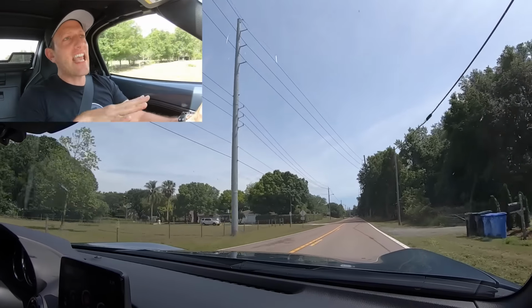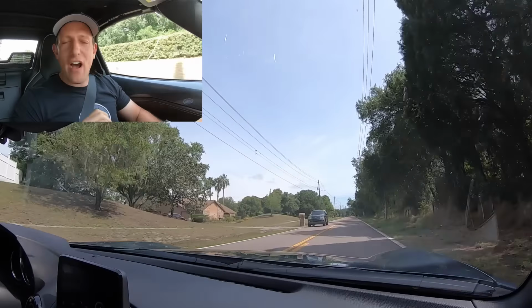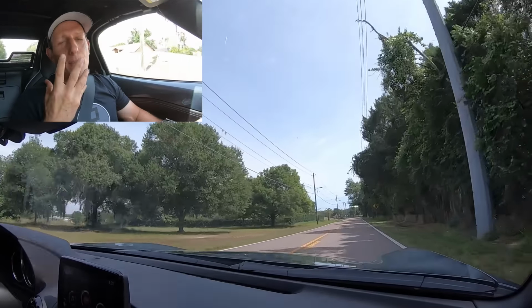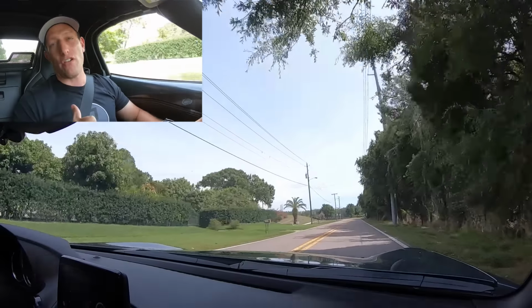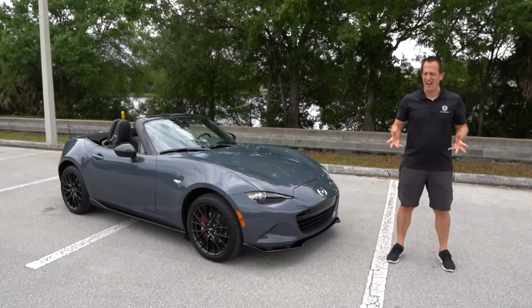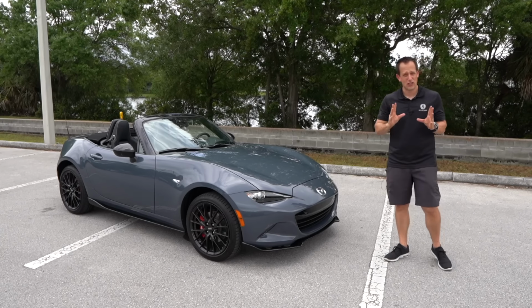Wonderful. Hopefully this gave you a nice overall feel of what a corner carver is all about. This thing does the business, the purest form of that term, sports car. But we're gonna get back to our undisclosed location, wrap this one up, so I'll see you in a split second. All right, guys, it's been another amazing time with this Mazda MX-5 Club.